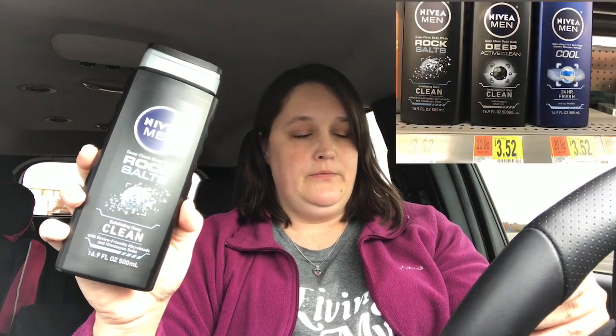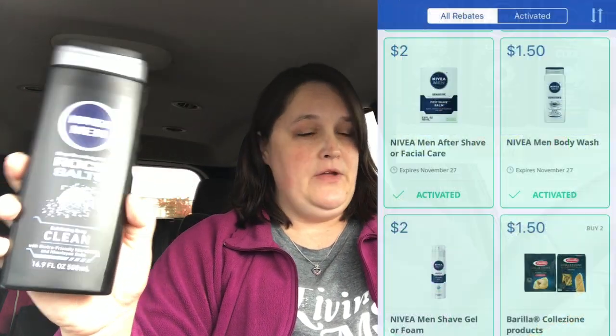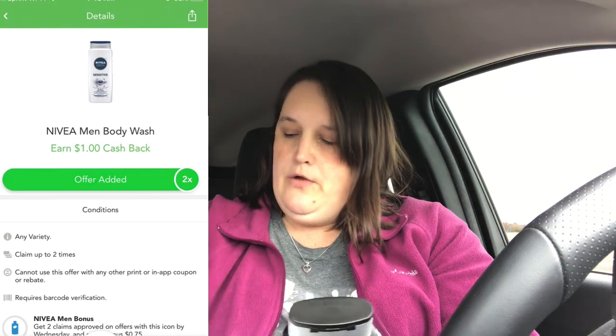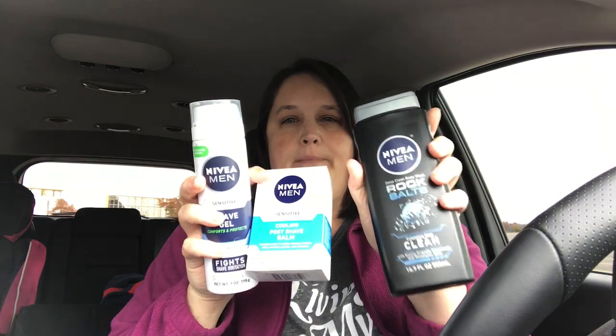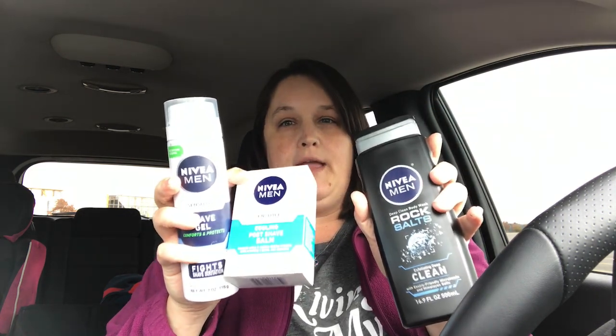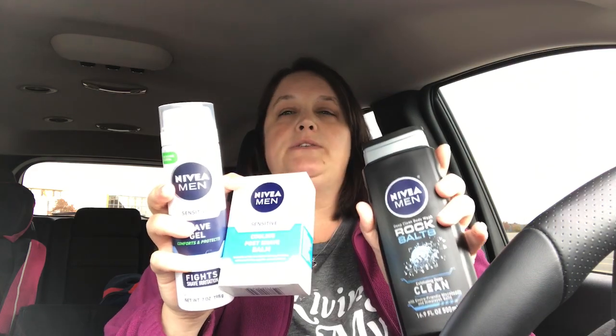Okay, this at Walmart was $3.52. Savings Star is giving you back $1.50. Checkout 51 is giving you back $1, making this $1.02. So, here is the breakdown for all three of these man care items, okay? All three were $3.53, okay? But on Savings Star, when you buy all three, they're gonna give you another 75 cents off, making it $2.78 for all three items. That's pretty good, right?